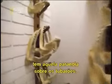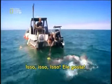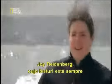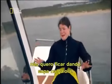Unfortunately, we've still got this paranoia that the general public have with sharks. The old adage, the only good shark is a dead shark. From Italy, shark researcher Enrico Gennari. Yeah! He likes it! He risks life and limb for his passion. We know some sharks for years. When you go out with your buddies to have a beer, you know them by name. And from New York, comparative anatomist Joy Reidenberg, whose scalpel's always ready for a new species. Just remember to close the top. I don't want to be sitting in a bait box.